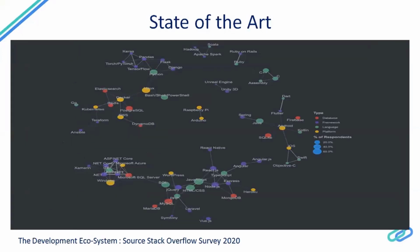Then we have the state of the art right now: which developers are using which ecosystem. Again, I have taken this from the Stack Overflow survey of 2020. These are the latest results, the latest findings, and this is the state of the art. What is the current environment in the development world? So friends, you can see that all these technologies are interrelated. For example, in this set of interconnected nodes, you will see that all these are Microsoft technologies, .NET, .NET, .NET.